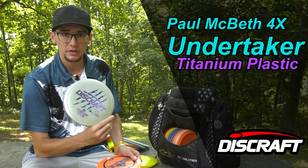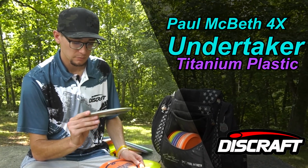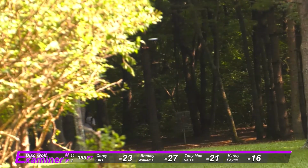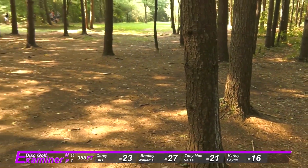This 4-time titanium McBeth one is pretty flippy now. When I got it, I actually found this disc. It didn't have a name on it. And I was like, wow, I should probably try this thing out. And it was just straight right out of the box. And now I've beat it up to where it's kind of flippy.